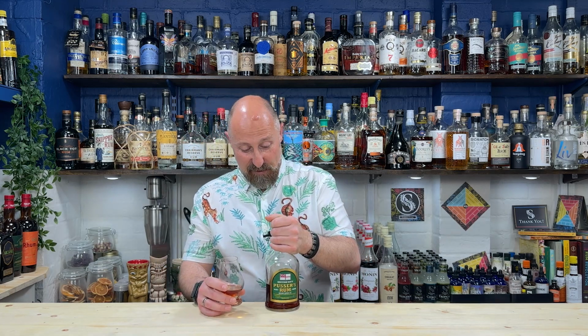Do I think that's great value for money? I would say, yeah, on the whole, it is. Because you only use it in 15ml measures, it's going to last you a fair while. I've still got half a bottle left, and that's going to see me through for Christ knows how long.